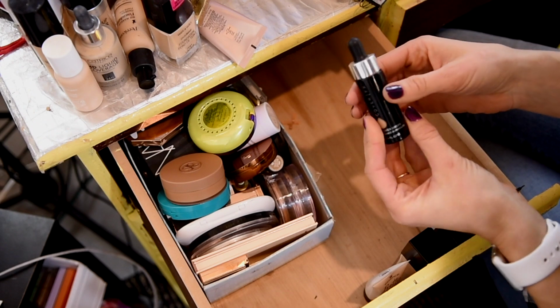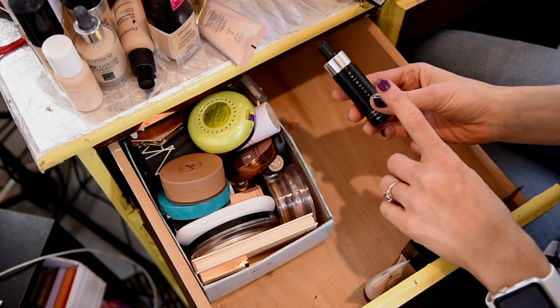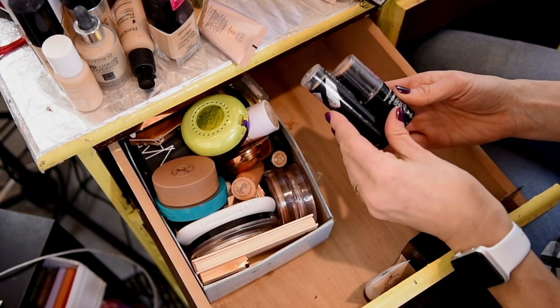These are the Cover Drops from Cover FX. These are the wrong shade for me. I used to use them as a mix-in, but they're still kind of orange, so I'm going to get rid of these. I'm also going to pass along these two foundation sticks.